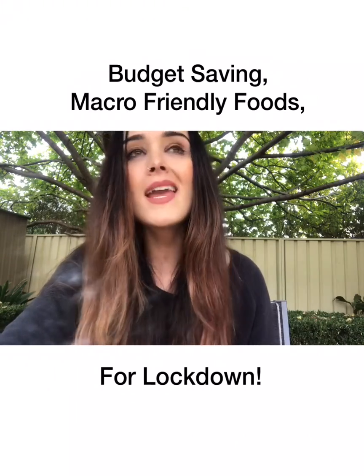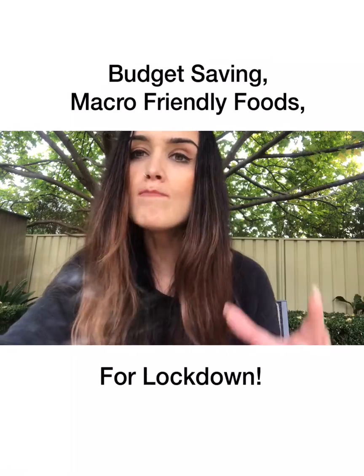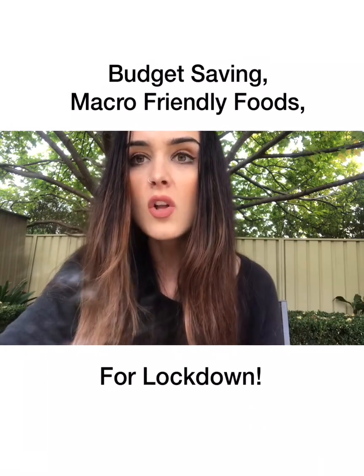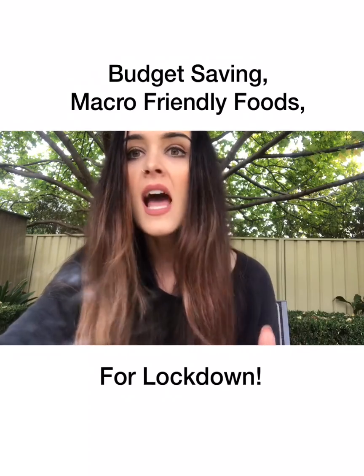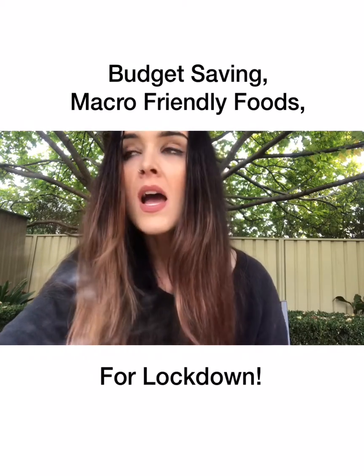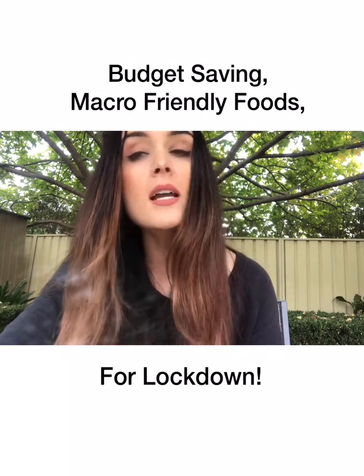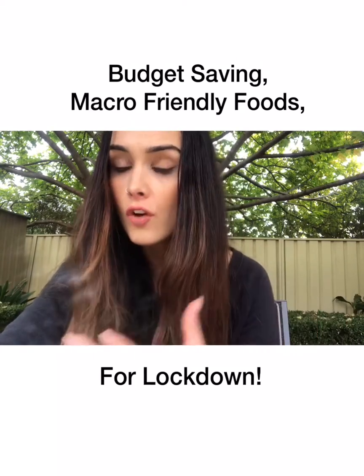So I know for me, I really like frozen veg because they're sold in big bags. You get good bang for your buck and they last a really long time. And not only that, they really have high nutritional value. I did a little bit of research on this, and I compared fresh strawberries to frozen strawberries.